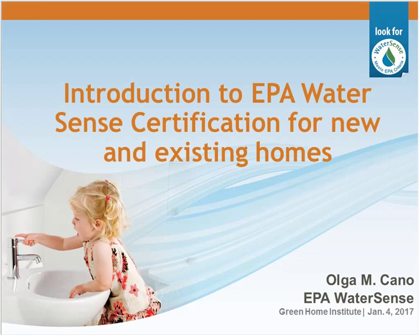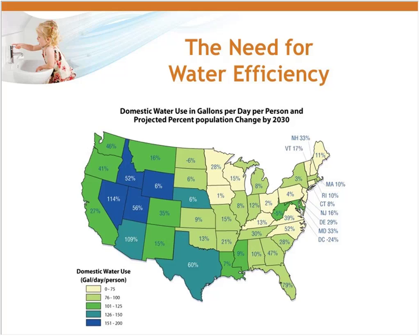Okay, so just to give you a little bit of background on the need for water efficiency throughout the country and really the reason why we've established the WaterSense program, here on the map we can see the use of water throughout the nation as well as the increase in population that we're seeing. This map specifically shows a population change by 2030. And as you'll notice, some of the states with the higher water use also show high percentages of population increase. So really what this means is that our water infrastructure is really going to take a big hit by 2030. One of the ways to mitigate that and to help with our water issues is through water efficiency. And so that's what the WaterSense program really aims at doing, is reducing the amount of water that we need to use within our homes and any other building type.